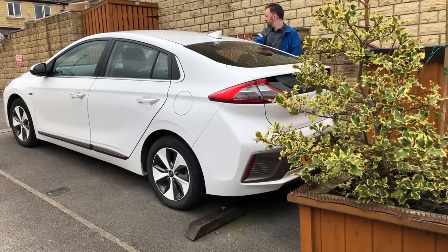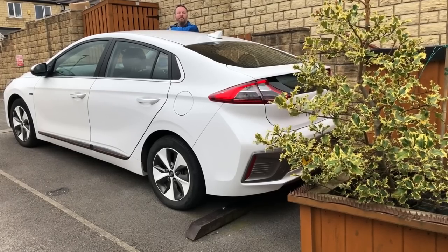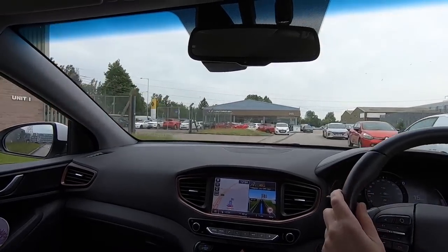Did this interesting 1,000 mile road trip in it without any planning, using all the various newer networks in the UK. Really enjoyed having the car, but here's the story of me selling it and the end of one chapter and the beginning of another, hopefully, with EV life in Denmark. Hopefully, we'll see how that goes. So let's just cover the sale experience of the car in this video.